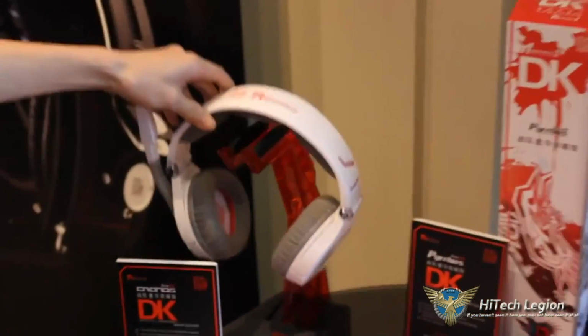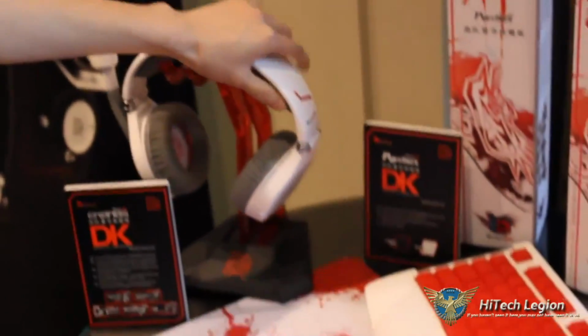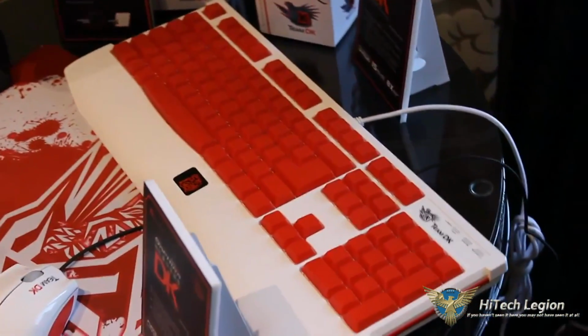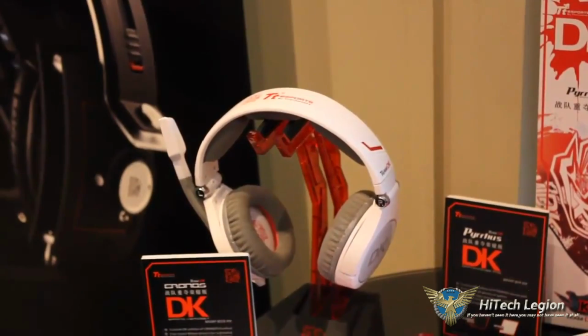So for our Chronos headset, as you can see, we normally have the Dragon logo, but we actually have their name lit up here. So for people who are big fans of this team, this is a great set for them. The price points are all really competitive. This is the Chronos, priced at $59.99 MSRP. It's the same for the DK one, so you're not paying anything more to get their color scheme.